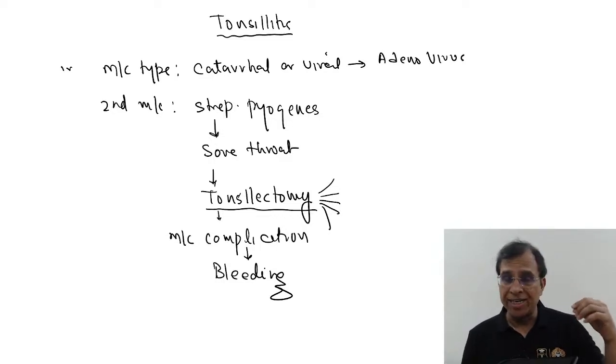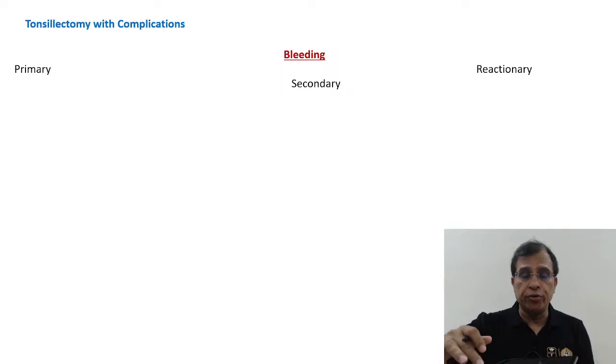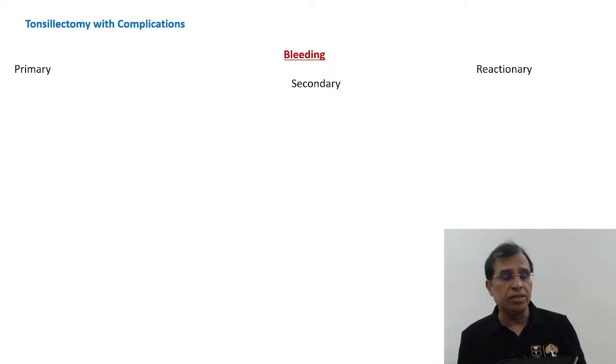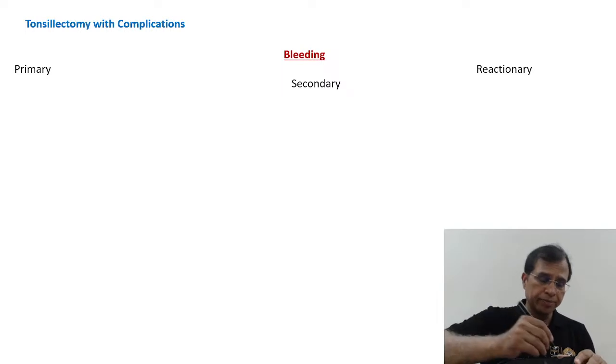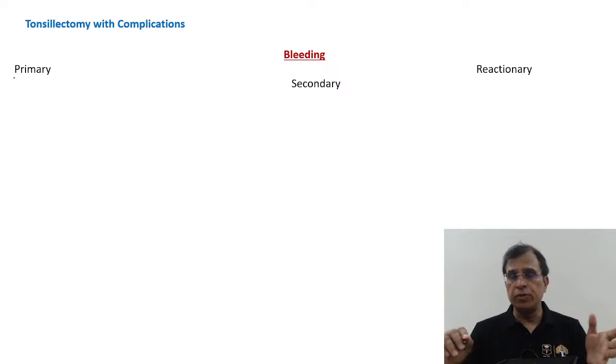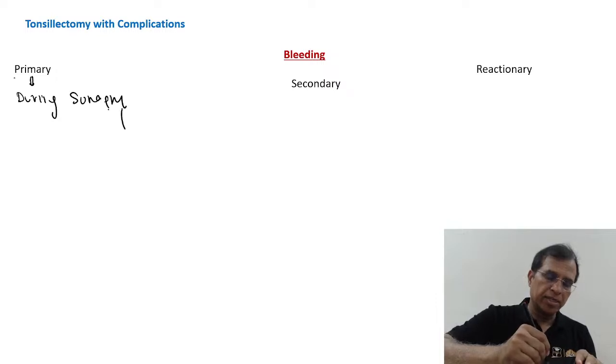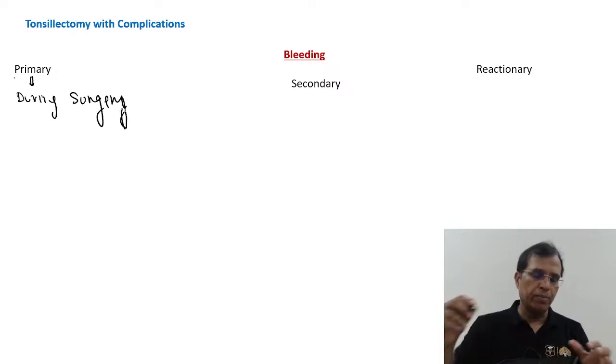They've been asking questions on bleeding during tonsillectomy very, very regularly in the last few years. So I'll tell you everything about bleeding in tonsillectomy surgery that you have to know. It saves a lot of time for you. See, bleeding in tonsillectomy can be primary bleeding, reactionary bleeding, and secondary bleeding. Now, what is the difference between these 3 types of bleeding? Primary bleeding is bleeding during the surgery. When you're doing surgery and the bleeding starts, that bleeding is called primary bleeding.